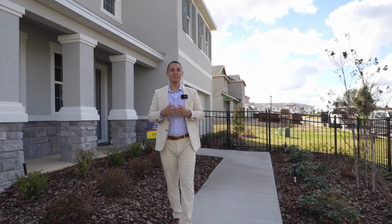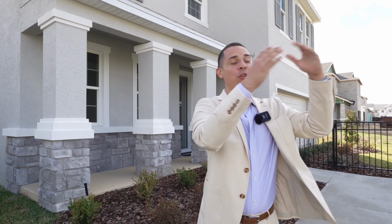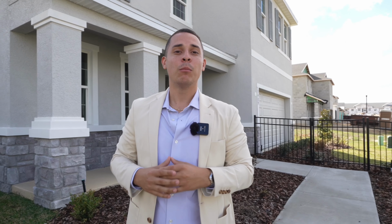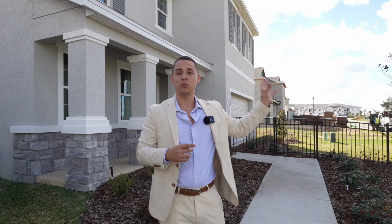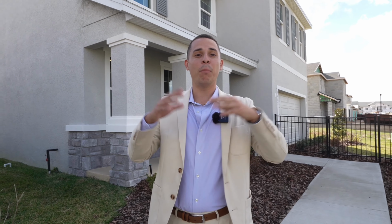So just to give you guys an even better perspective on where we are located, of course we have Heathbrook Plaza where we just came from, literally walking distance from here. But we're here in Ocala, Florida, right next to Highway 200. Now, this is one of the main roads here in Ocala, Florida. It can take you all the way to downtown. It can also take you all the way to the Beverly Hills, Citrus Springs area. So we have a main highway right here that can take us a bunch of different places.